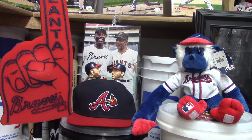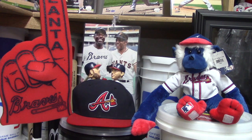So I wanted to bring out a couple little things in my Atlanta Braves collection. As mentioned before, I am a Giants fan, but I do go to the different stadiums, and so I've had the opportunity to go to the Braves stadium last year at SunTrust Field. Every time I go to a baseball game, I like to get a couple different things. So I'm going to show you what I like to try to get.